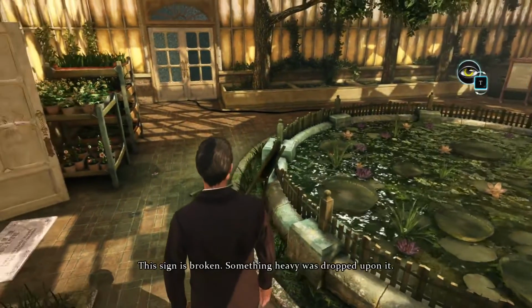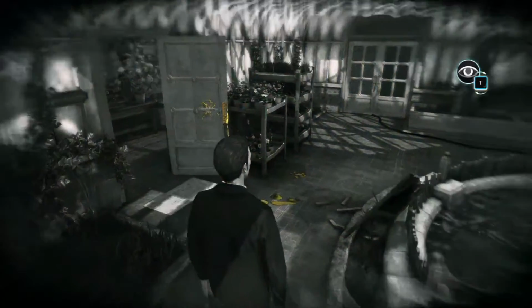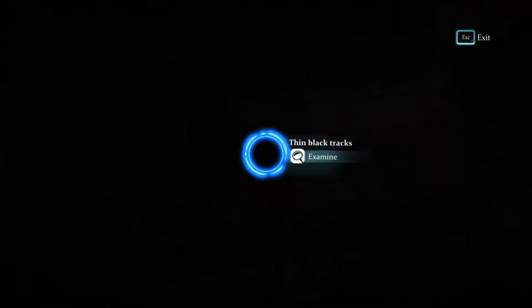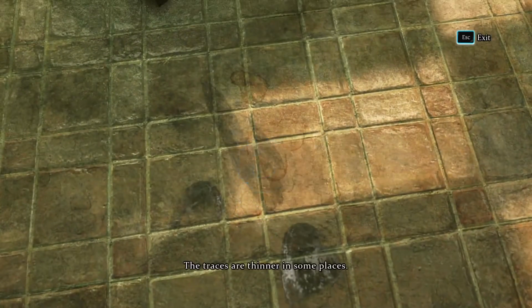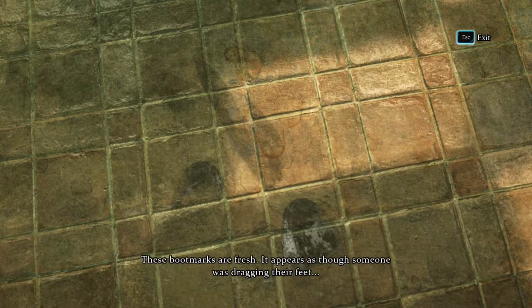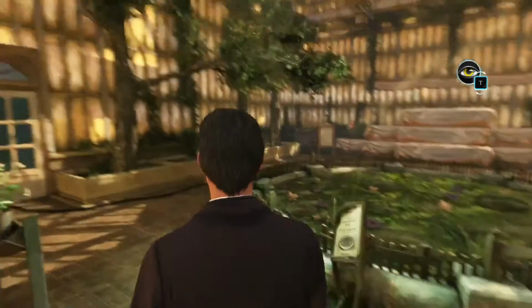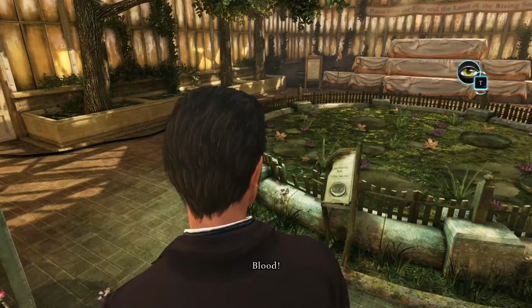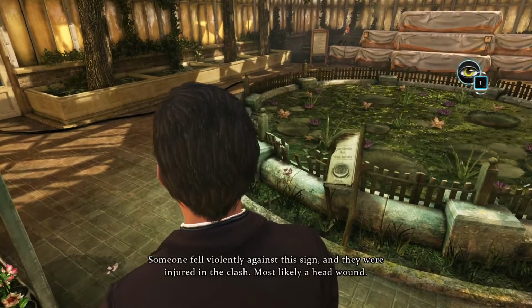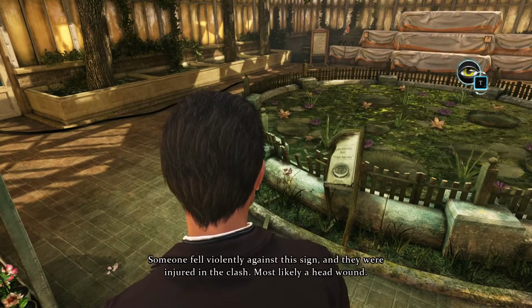This sign is broken. Something heavy was dropped upon it. The traces are thinner in some places. These boot marks are fresh. It appears as though someone was dragging their feet. The footprints reveal that someone staggered here. Yeah, someone staggered here and fell apparently. Blood. Someone fell violently against this sign, and they were injured in the clash. Most likely a head wound.